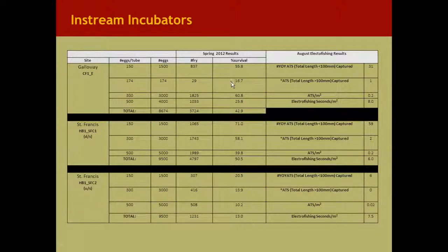The percent survival for Galloway using the 150 eggs per tube was 55.8%. They got 60% with the 300 eggs per tube scenario. St. Francis, again, directly downstream of the online pond, 71% with 150 eyed eggs. With the 300 eggs scenario, 58.1%. The St. Francis site, this third site, is actually upstream of the online pond, and you can see here that percent survival to fry stage was much less.